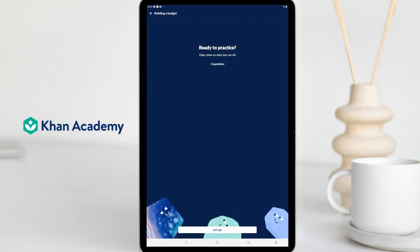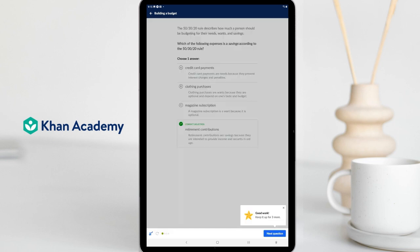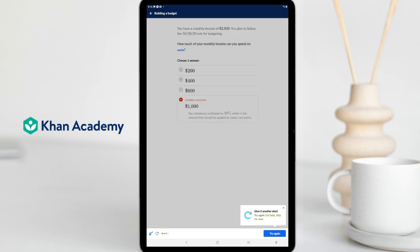Once I've progressed through a number of different sections within the course that I'm taking, it will ask me some questions to confirm the learning. This is what they call the practice session. I get asked questions one at a time, and at the end of the question, I simply push on the next question button in the bottom right corner. If I get it wrong, it will definitely let me know, and it will allow me to try selecting a different answer to see if I can get it right.